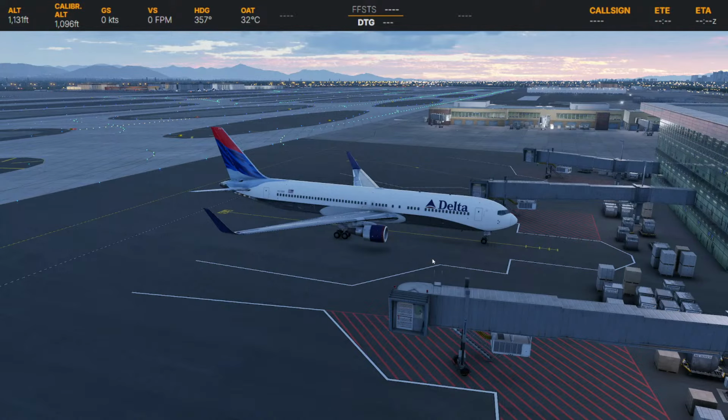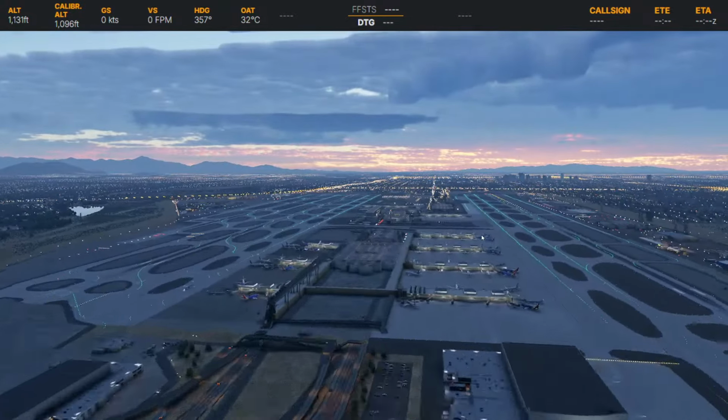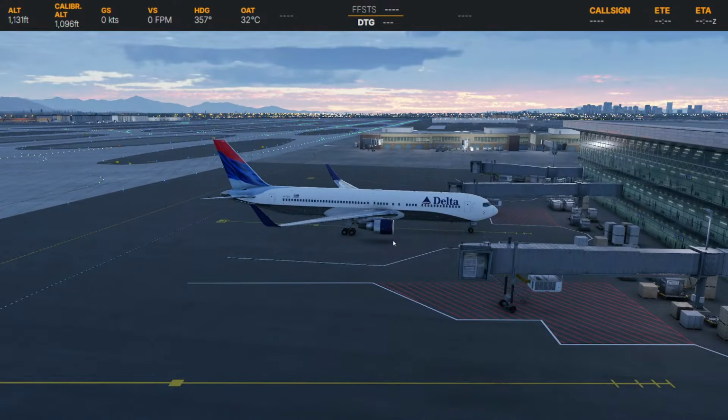I believe that's a default airport. I'm not sure if I'm using Mr. X's or if this is the default, but I think it might be the default Phoenix airport. Yeah, that's probably default.